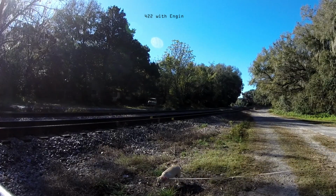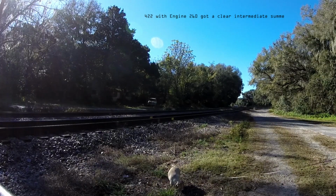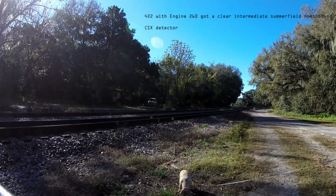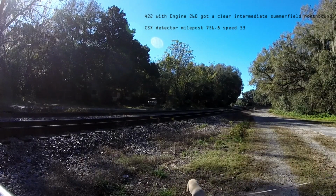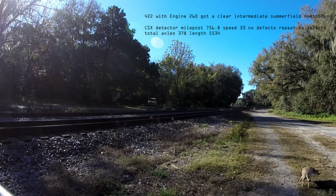.422 with engine 260, got a clear. This is Summerfield, northbound. CSX detector, milepost 756.8, B33, no defect. Repeat, no defect. Total axle 378, link 5534, detector out.